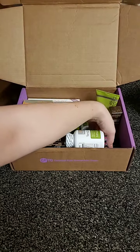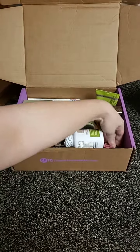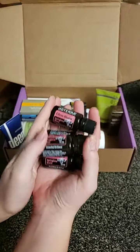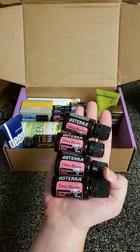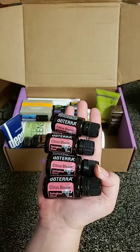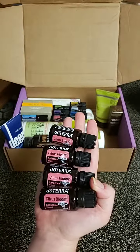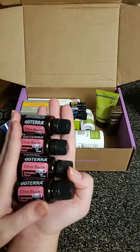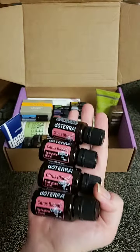There's also a new deodorant that I didn't get because I'm already stocked up on a bunch of deodorant. But the other thing that I got, which is limited time only right now, is that I stocked up and got 4 of the new Citrus Bloom. This is the new springtime blend. It is out for Mother's Day, and you can get the oil by itself or in combination with a Brevi diffuser and a beautiful white marble. I went ahead and just got the oil by itself because I already have the Brevi in another color and I have so many diffusers. But this is the oil.